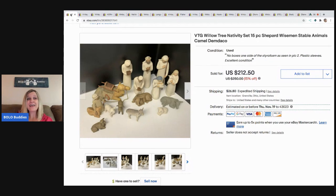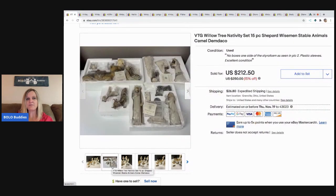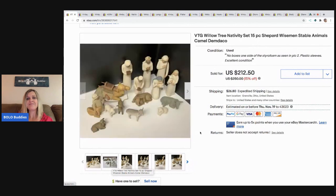But the nativity set, oh my goodness, you guys. If you find one of these, you are in the money. I took a best offer of $175 on this and the buyer paid shipping. I could have held out for more. These go for big bucks. I did have the original packaging, but just this part of it. I didn't have the boxes. So, yeah, $175 on that one. I paid $10 for it at a thrift store and the buyer paid the shipping also. So definitely be on the lookout for the Willow Tree Nativity set.